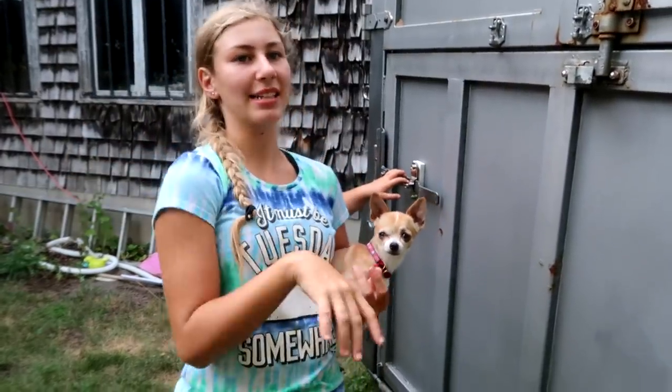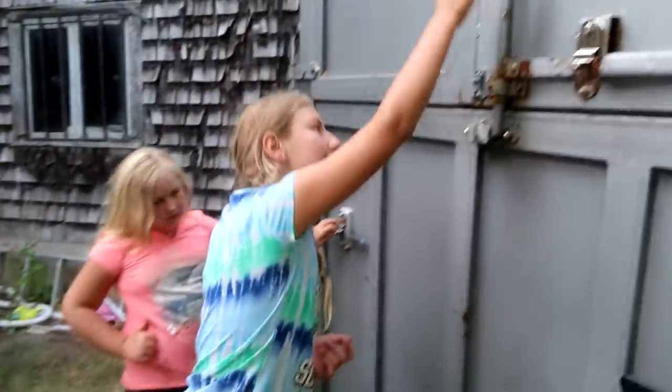This is the kind of back that my dad wanted. It opens two different ways.